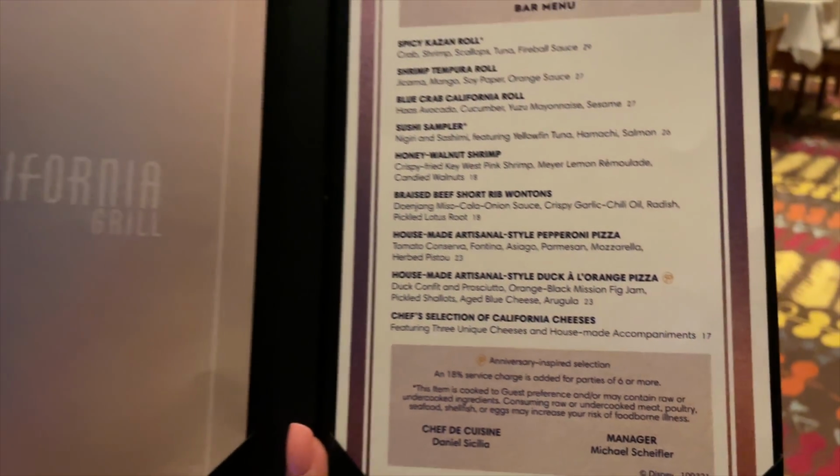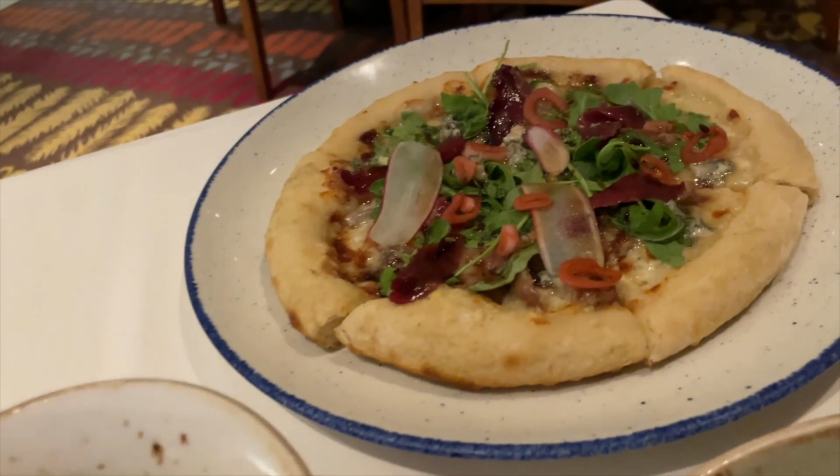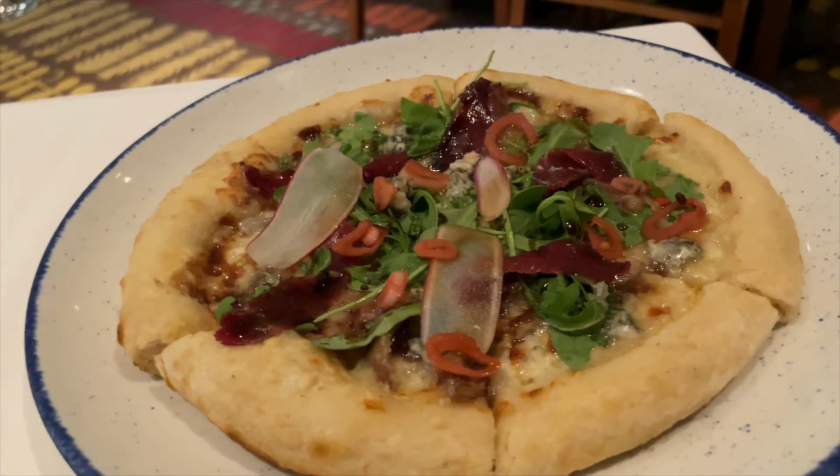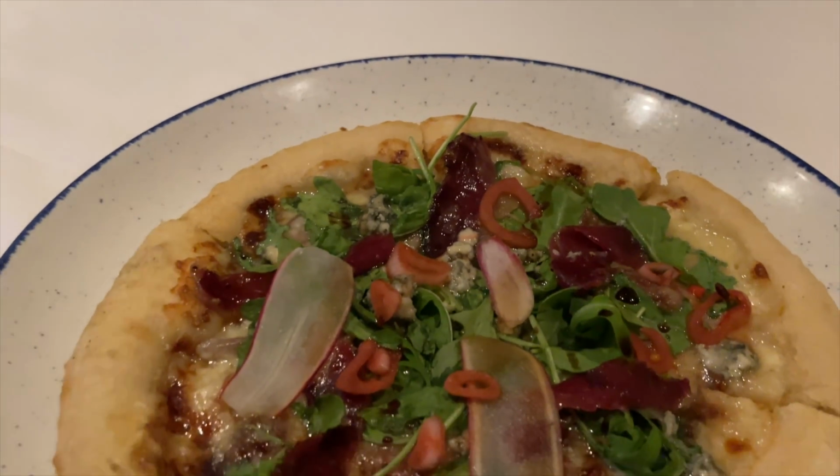There's an array of sushis you can choose from, or you can order a sushi sampler if you're having a hard time deciding. But what I love about this limited menu is that they have the 50th anniversary item, the house-made artisan-style duck à l'orange pizza, available, which is a new DFB favorite item.